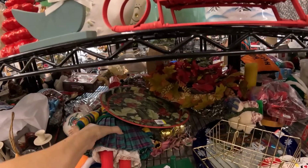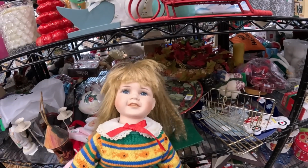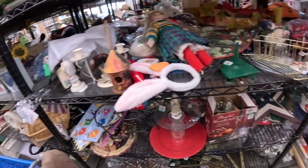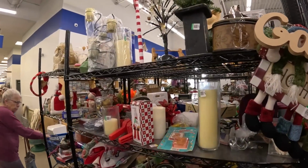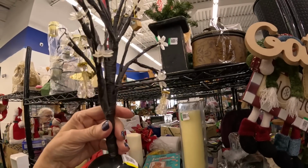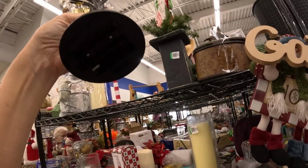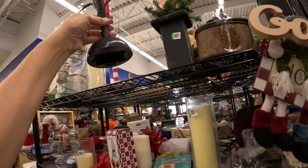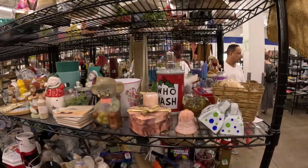All right, who's this little babe with her tartan plaid skirt on? Oh, she looks like she's having a hard day. There's a little black tree. Are these lights? Yeah, that probably lit up originally. Yep, there's the battery compartment. That was probably cute when it was new. Now, not so much.